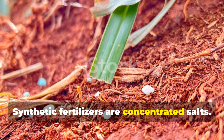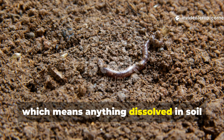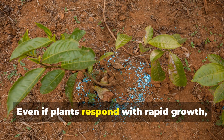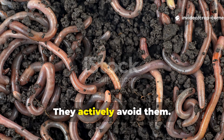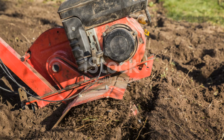Synthetic fertilizers are concentrated salts. Worms breathe directly through their skin, which means anything dissolved in soil moisture affects them immediately. When salt levels spike, moisture is pulled from their bodies. Even if plants respond with rapid growth, worms experience chemical stress. They do not feed on synthetic nutrients, they actively avoid them. Over time they migrate away or die off.